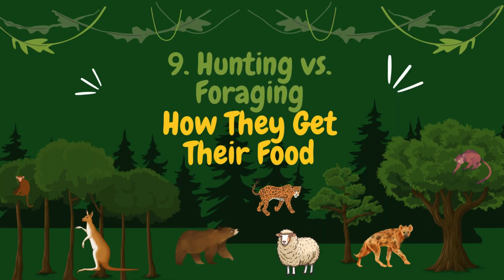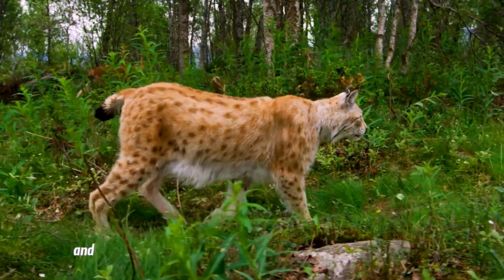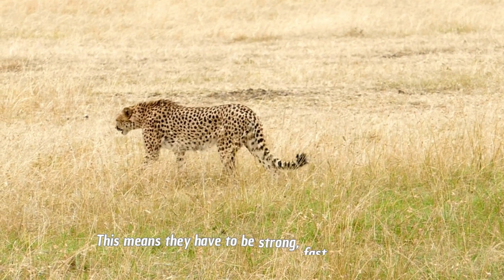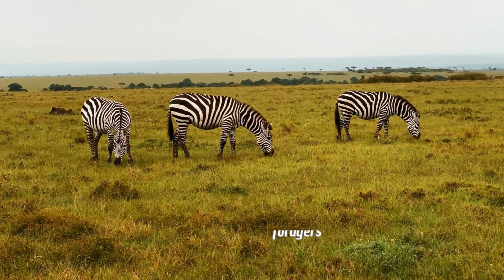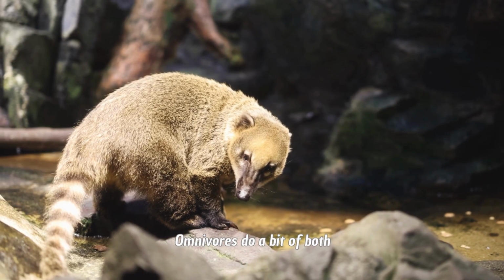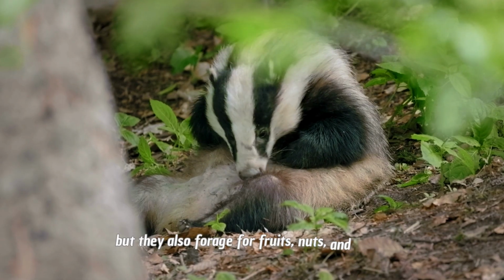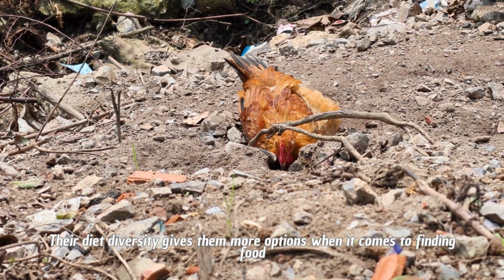Nine, hunting versus foraging: how they get their food. Carnivores are hunters, and their survival depends on their ability to catch and kill prey. This means they have to be strong, fast, and strategic. Herbivores are foragers. They spend a lot of time searching for the right plants to eat, which requires patience and knowledge of their environment. Omnivores do a bit of both. They might hunt small animals or insects, but they also forage for fruits, nuts, and plants. Their diet diversity gives them more options when it comes to finding food.